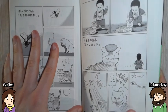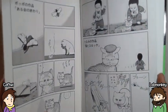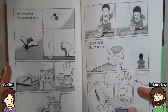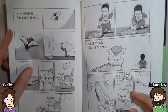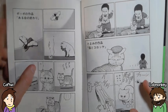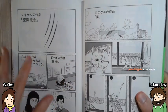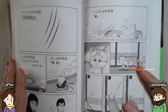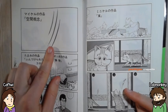Oh no, my book's falling apart. Croquette in English would be... I think that's what it's called. It's like a French thing, right? Yeah. It's like a hash brownie kind of thing, but it can have anything in it. Popo swats a fly, so that's her one. How life ends. Michael rips tissues up. Storm is what he's called. Michael scratches the shoji door.